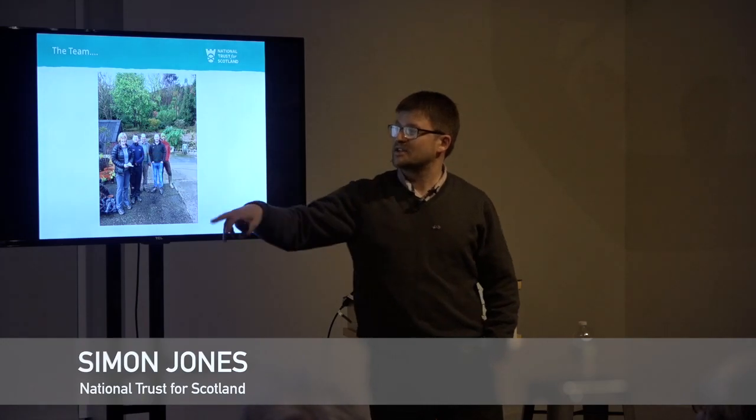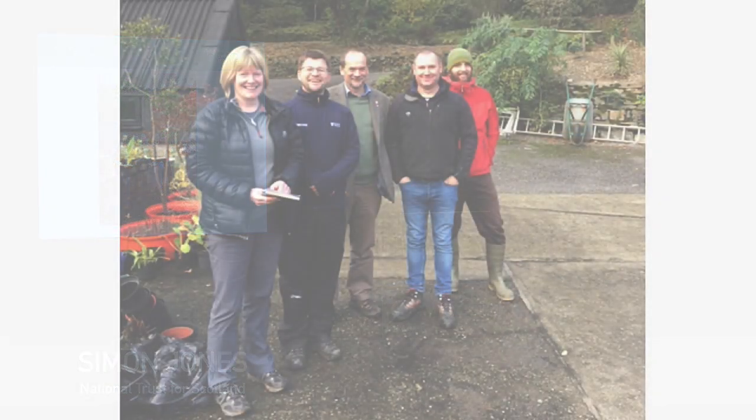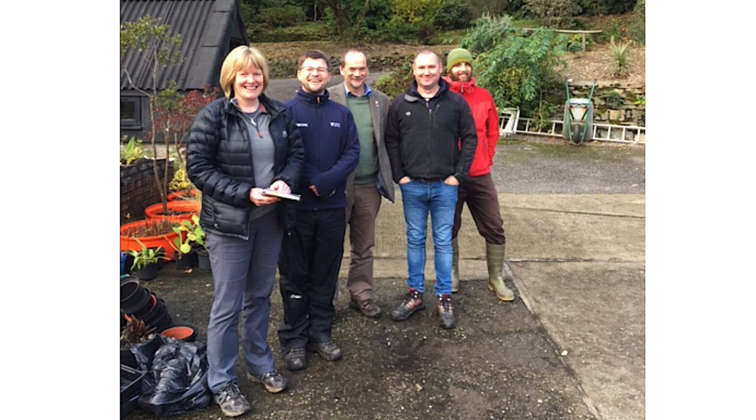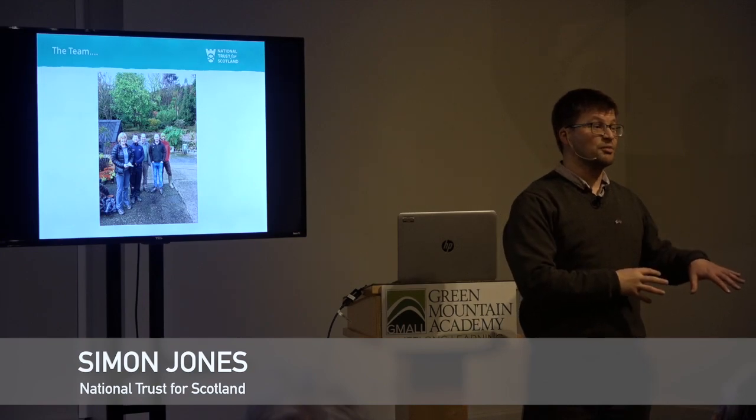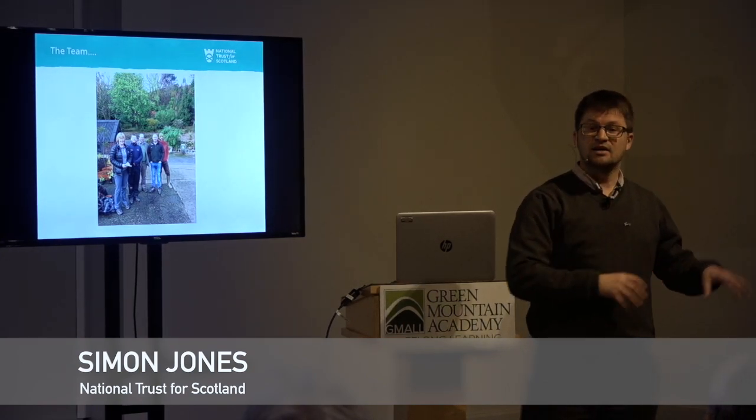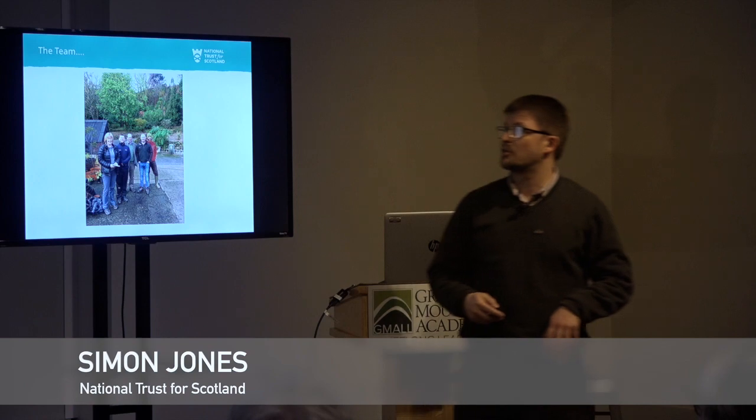Behind Anne is myself, Colin Wren, who looks after Edinburgh and Lothians in the east, Chris Wardle, who looks after Aberdeen and Angus. He's very fortunate because he gets all the castles. And then at the back there we have a chap called Tim who looks after Arran and Ayrshire. He also gets a couple of big castles, Brodick and Culzean. Brodick is one of the gardens I'm going to talk about tonight.